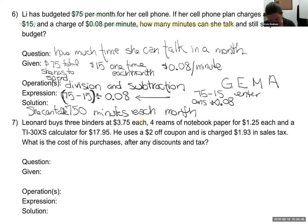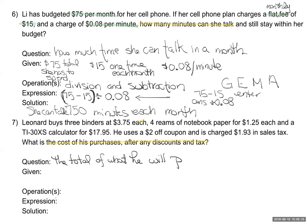Let's start with our first step like we have been doing and just find the question. What is the question? Find the total of what he's been. Yes, so the cost of his purchases after discounts and tax. Maricela just paraphrased that in her own words as the total he's going to end up paying. And I totally agree with that wording. Did anybody want to say that another way? No, I like it like that. Yeah, it's concise. Gorgeous.